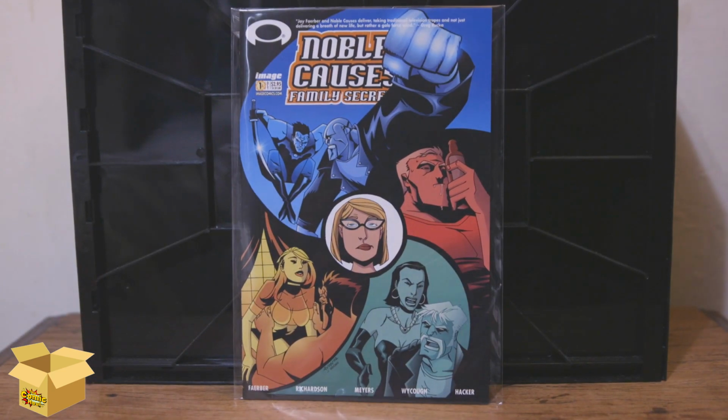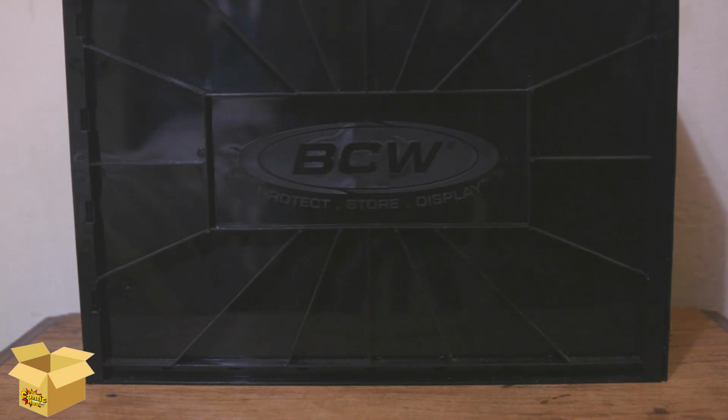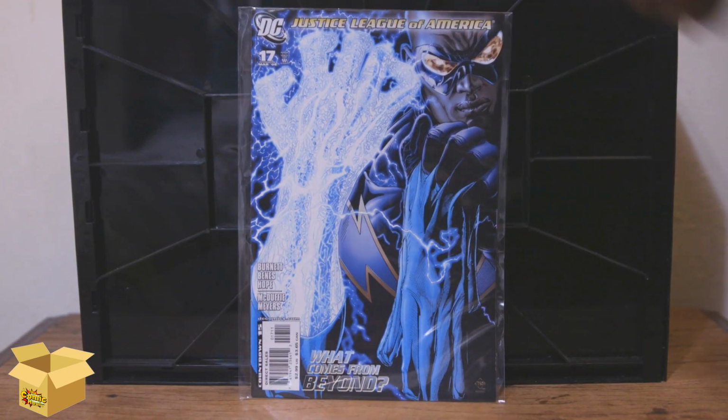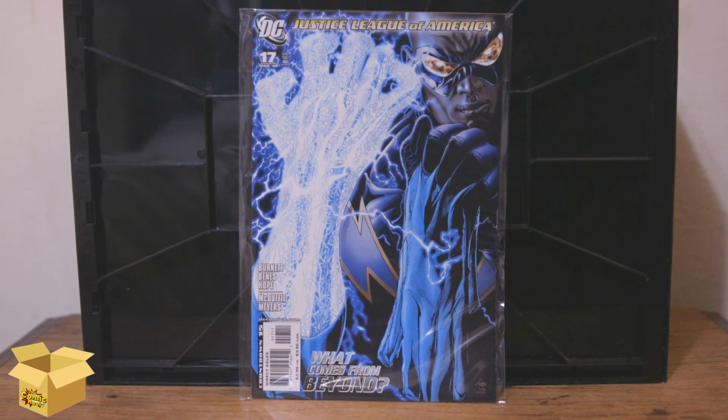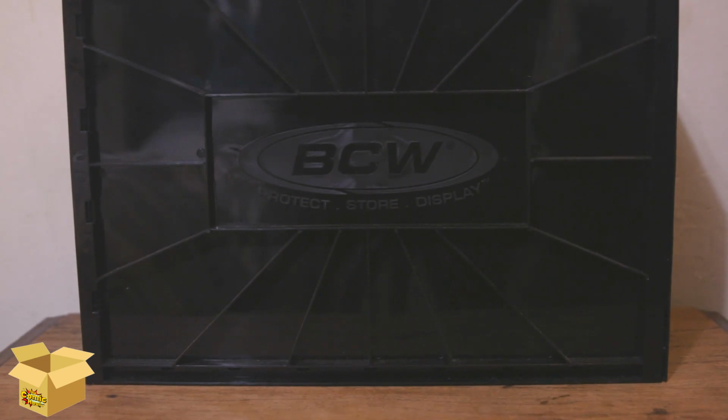This is Noble Causes number 1 for $1. We've got Justice League of America number 17. I picked that up just because I like the cover, for $1. We got Superman Annual number 2 newsstand edition for $1. Yep, when you're digging in those DC boxes, man, always look down. A lot of times you probably have come across newsstand variants but hadn't noticed it.